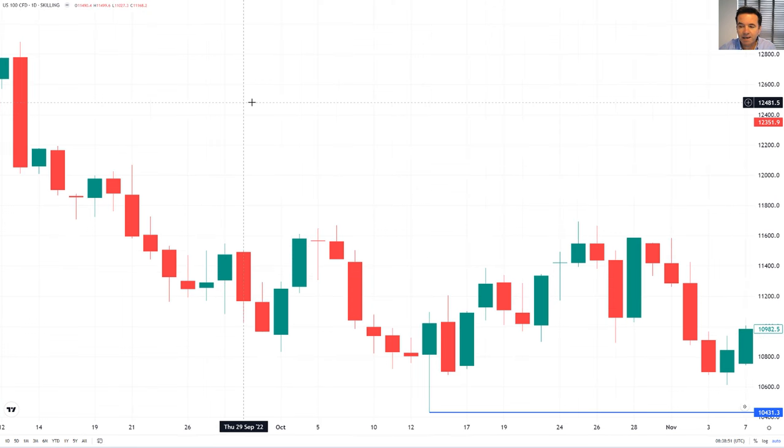So if the neckline were to break, the expectation is for the market to fall at least the height of the head from the neckline. So again, if that was 100 points and the market breaks through here, we're expecting the market to fall 100 points lower from there. I must admit, I do have a problem spotting these patterns. I think you've either got an eye for patterns or you haven't, but those are some of the popular chart patterns.